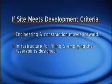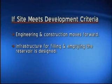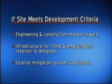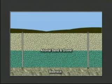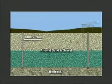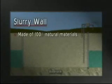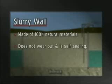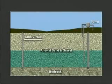Initially, the infrastructure for filling and emptying the reservoir is designed to meet the needs of the end user's water rights. The exterior mitigation system is also designed to maintain historical gradient of the existing alluvial flow. The next step is to separate the identified alluvium from the underground water flow system. The slurry wall is the best method because of its environmentally favorable attributes and reliability. A slurry wall is made of 100% natural material, does not wear out, is self-sealing, and only has temporary surface disruption during construction. Once the slurry wall is constructed, the reservoir is now hydrologically invisible to the surrounding alluvial water flow.